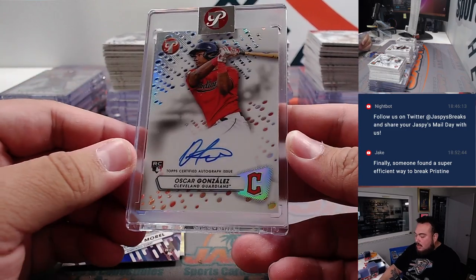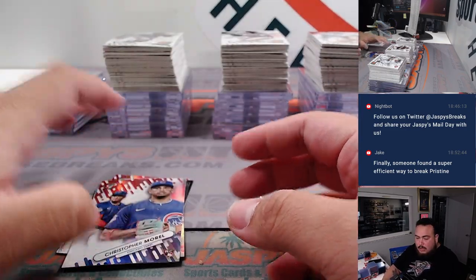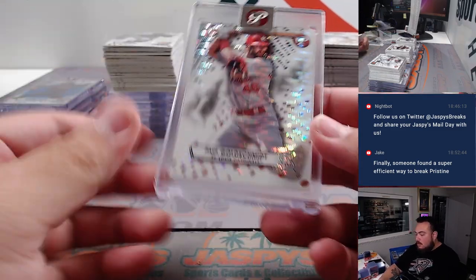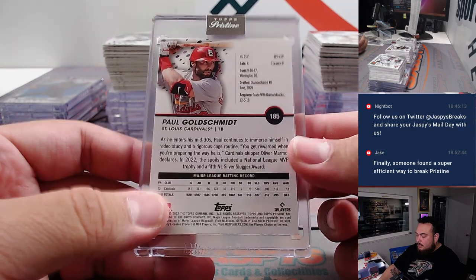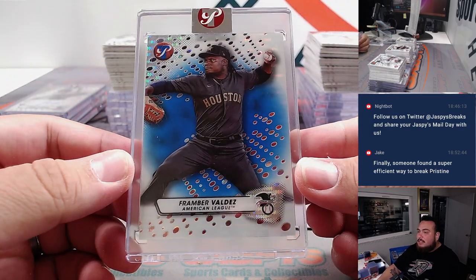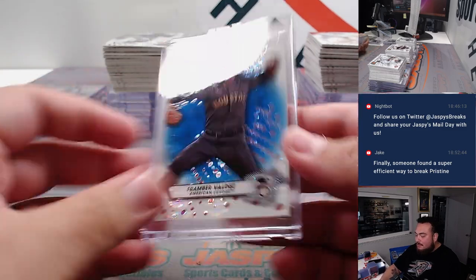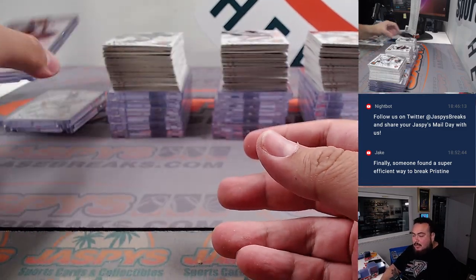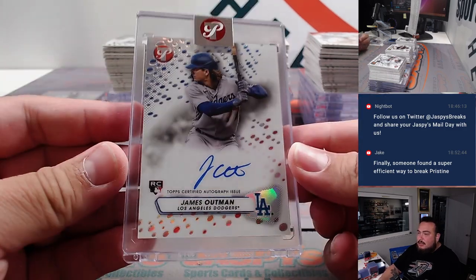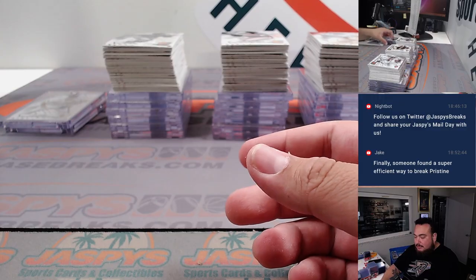All right, here we go. Oscar Gonzalez for the Guardians, that's going to Adam. Goldschmidt for the Cardinals, that's going to Michael. And we got Framber Valdez for Houston /75. And very nice, a little James Outman autograph there for Big Boy 007 and the Dodgers. Playing much better the second half, guys.